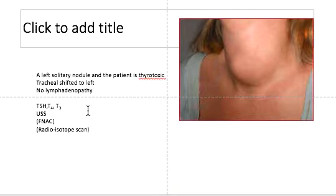First, once they are controlled with antithyroids, then I would do it. But of course, there are some instances, and in the discussion later, I'll come to these points. So it is not an absolutely necessary investigation.